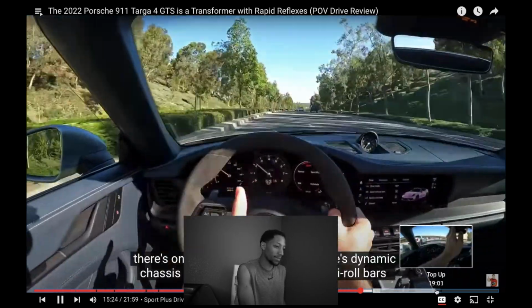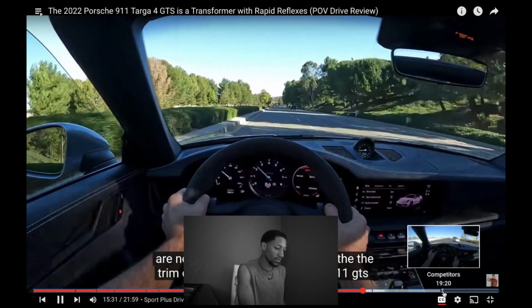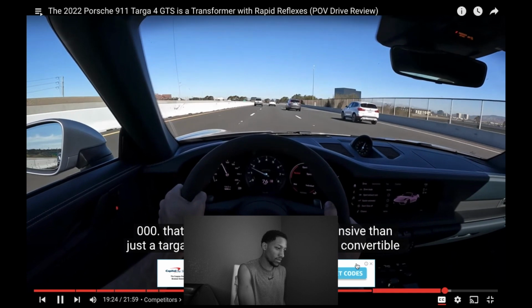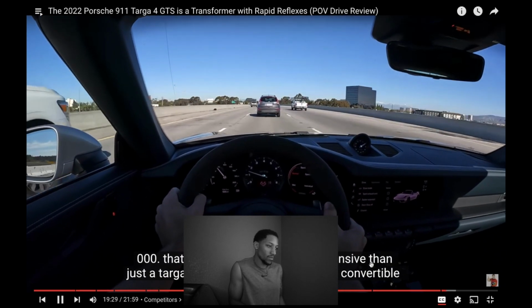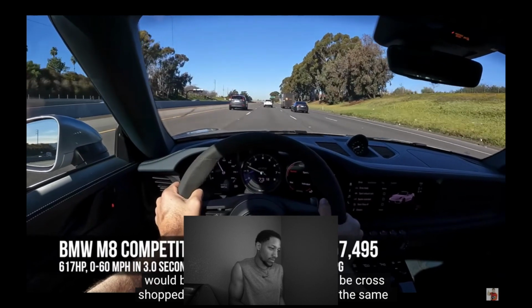There's one other note I didn't think to make. Porsche's dynamic chassis control system, the active anti-roll bars, are not a standard thing on it. The GTS is $158,000. That is about 20 grand more expensive than just a Targa 4S. The BMW M8 Competition convertible would be one that I think would definitely be cross-shopped. That's $157,000. It is definitely a cool car. I mean, how could we get tired of that? It's a Porsche.